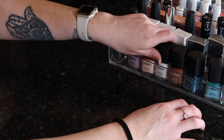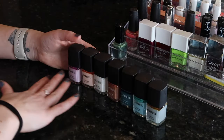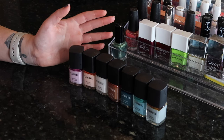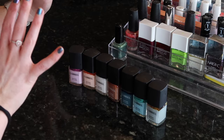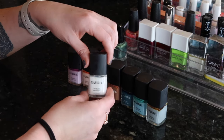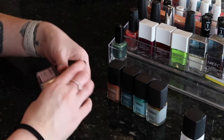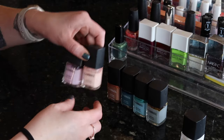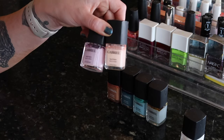We can start with my Gabrielle Cosmetics nail polishes. These are really, really nice. They have good staying power. I just don't find myself reaching for a plain matte nail basically ever. Now, I do think this is my only true white, so I am gonna keep this. And I think I may also keep the peach and the purple, just because these are shades that I would naturally reach for as a nail polish.